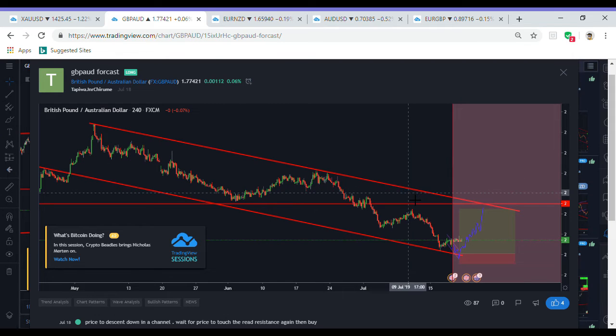You can just do your analysis. You're not going to move your stop loss or take profit or anything. You're not going to change anything. So this is already there. You just have to come and play it, see how it's going to go. So let me show you how I can anticipate now.